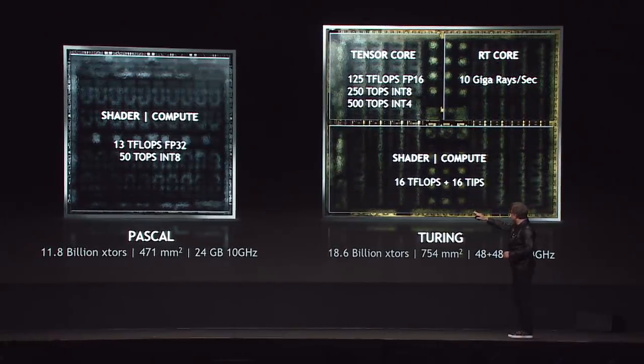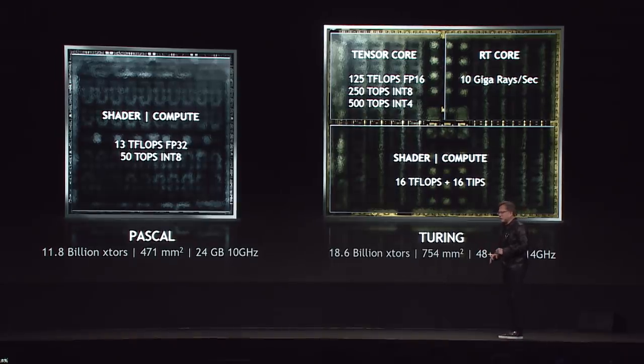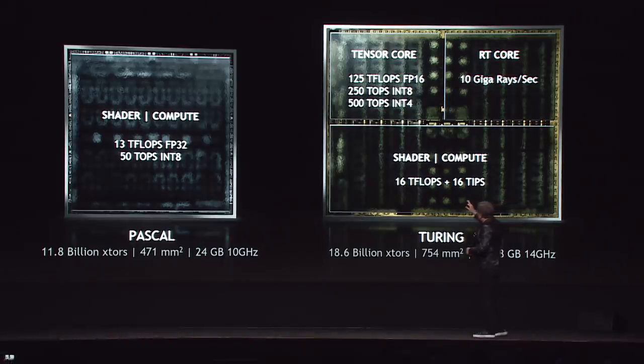If you compare it like this, 13 teraflops is now 16 plus 16 tips. So instead of having to wait between floating point or integer, we can now do floating point and integer at the same time. Instead of 50 tops of INT8, we now have a tensor core that can either do 125 teraflops for precision in inference, or 500 tops of INT4. And then, of course, a brand new processor called RT Core.